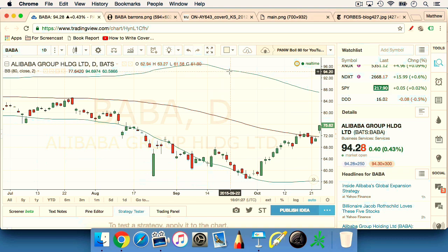They're set at 2 standard deviations away from the moving average. And I like to set the period here to 80 days. So you can see here the settings. This is on tradingview.com. The settings are 80, daily close, and 2 standard deviations. You can see here that Alibaba has been closing below the lower band a few times in the past few months. This was at the end of 2015, or late summer 2015. So if the stock closes below the lower Bollinger Band, we're going to say that it's oversold.